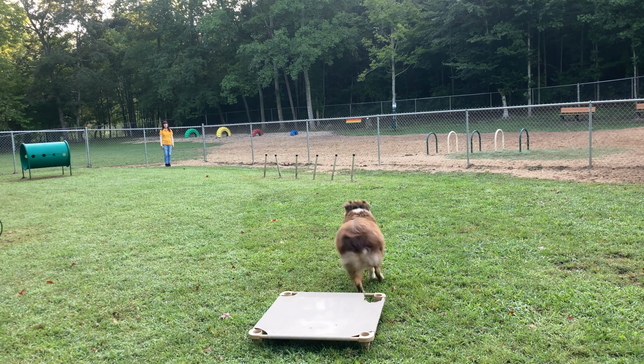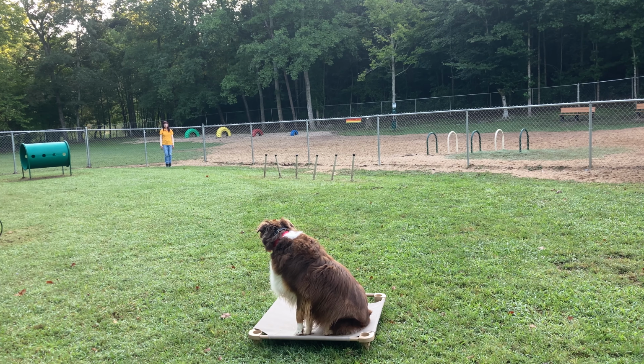What I'm looking for is the dog to run at a high speed in a straight line between me and the board. As you can see, there's some agility sticks there. He sometimes runs around those to the board, so that time he ran in a straight line. So let's continue with the exercise of recall and place.